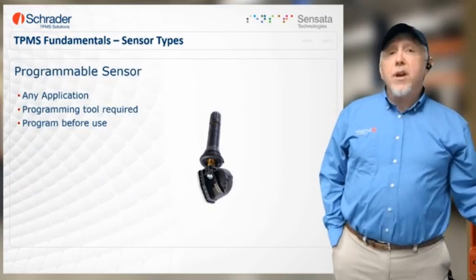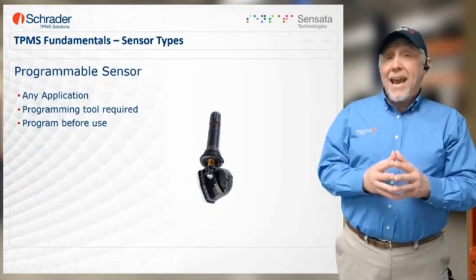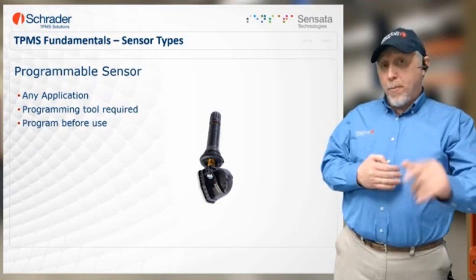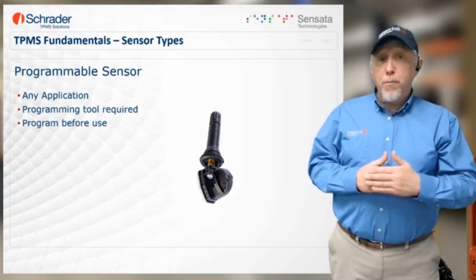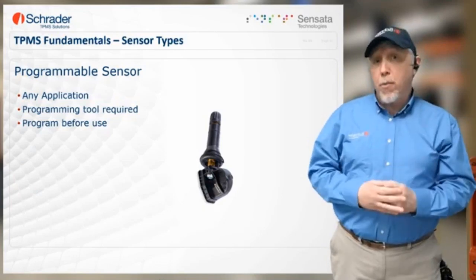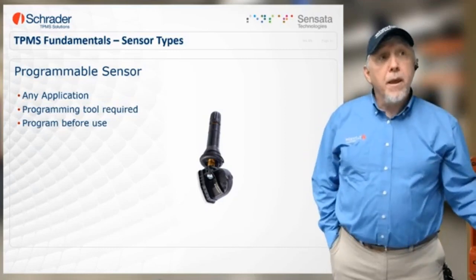This type of sensor, when you get it out of the box, does not function. It is a blank sensor, so it's a writable. The disadvantage to that is that you have a process to program it, which we'll go over. But the overwhelming advantage to it is you can put any code on it that your scan tool can provide. So you can have one single part number that can cover 99% of the market.